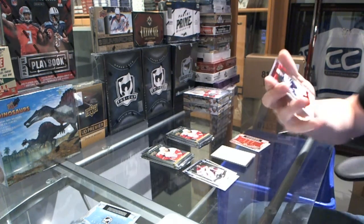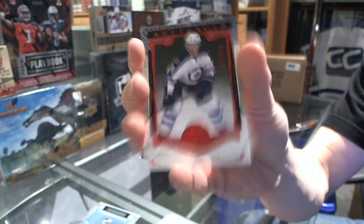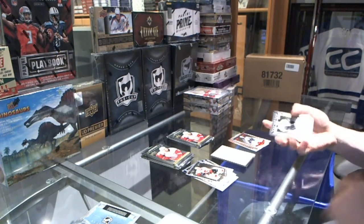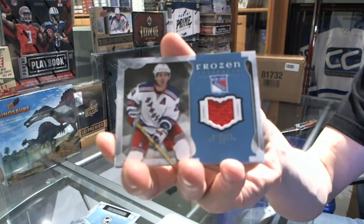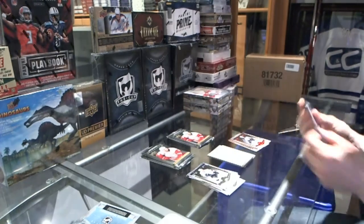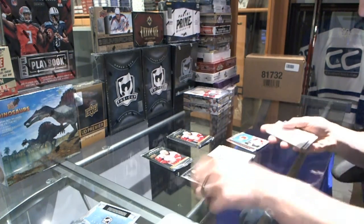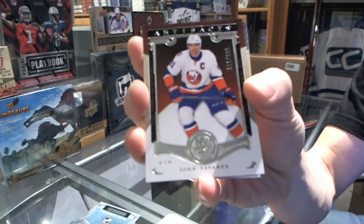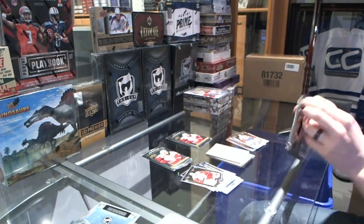We've got a red parallel number to 399 for the Winnipeg Jets, Jacob Trouba. Trouba, ruby parallel out of 399. We've got a frozen artifacts for the New York Rangers, Martin St. Louis. Martin St. Louis. Stars insert to 999 for the New York Islanders, John Tavares. John Tavares.